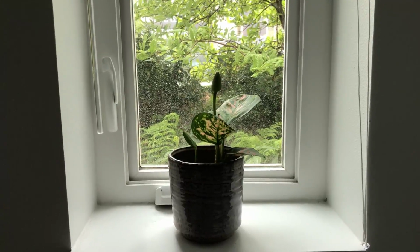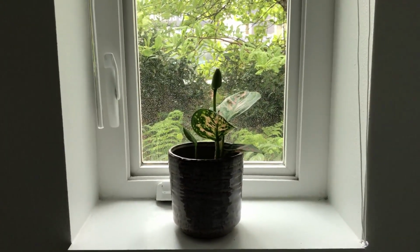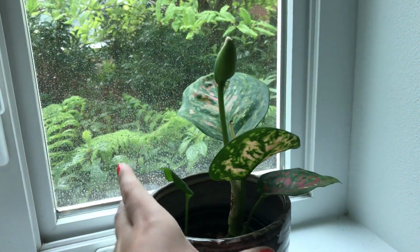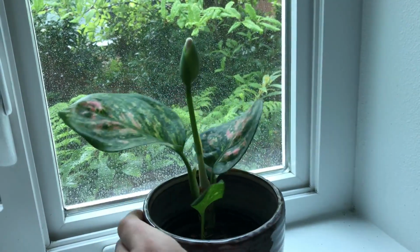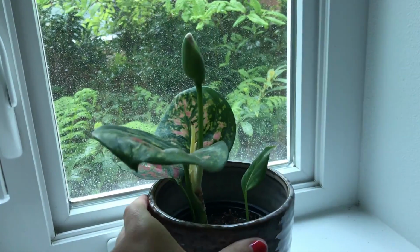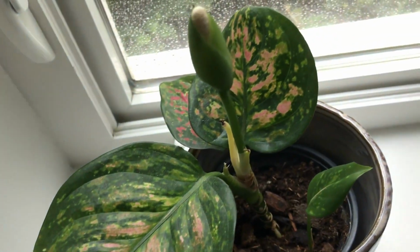So this is an aglaonema that my sister got for me on Christmas, and I think this is such a cool looking plant just because of the coloring, and then also there's that bud up top. But I make sure I rotate it because it does get a little bit slanted moving towards the light. Just look at how cool this plant is.